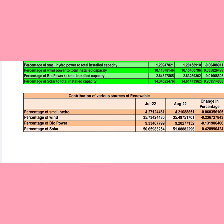If we talk about the contribution of various sources of renewable and compare it with July 22, you can see the small hydro contribution has decreased by 0.06, and wind has also decreased by 0.236%. Biopower has also decreased by 0.139, whereas the solar percentage has decreased by 0.4289.